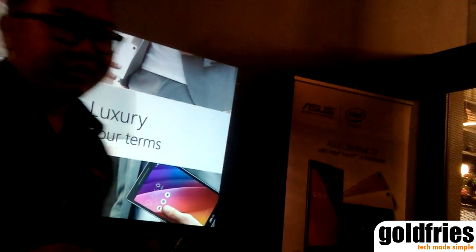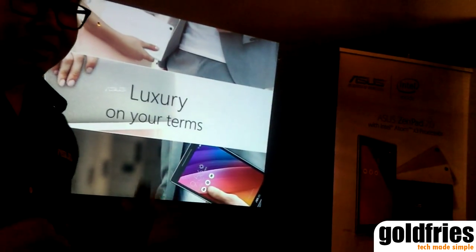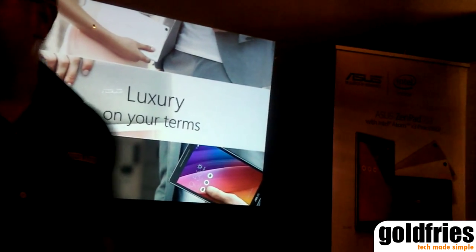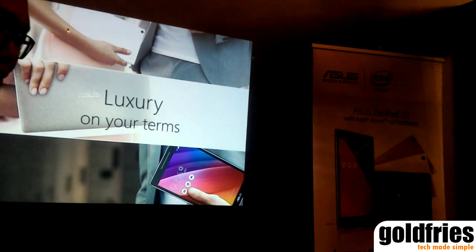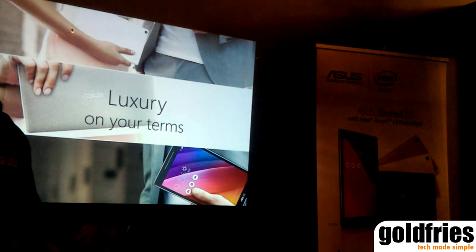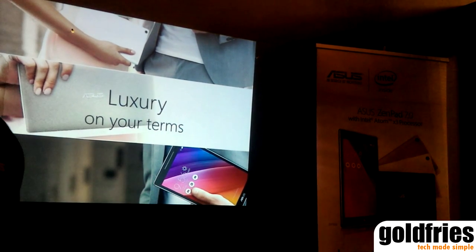Because we've been introducing so many tablets for the past few years, we don't want people to just think that it's a simple IT product in terms of specs and price. We also want to bring more to end users in terms of user experience. That's why today we decided to focus on luxury.